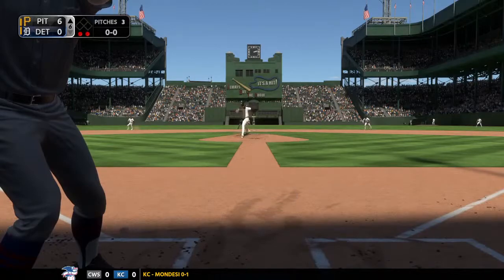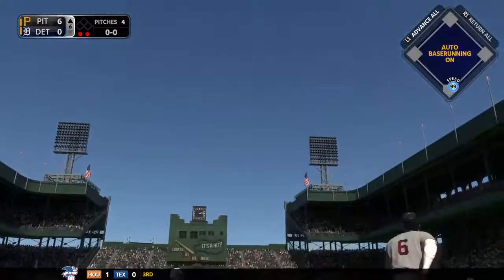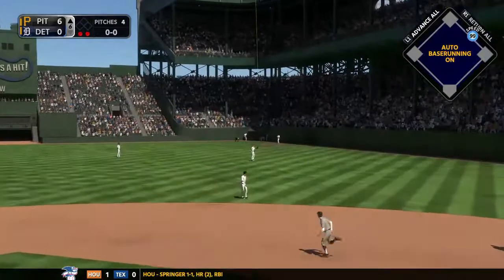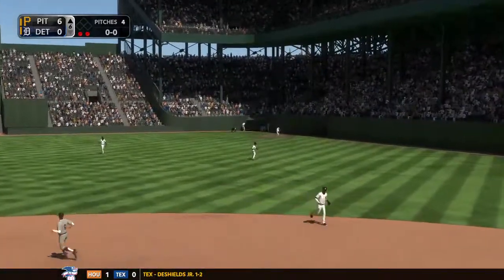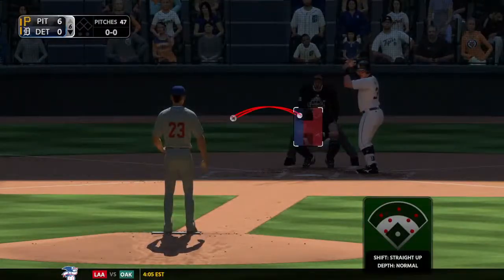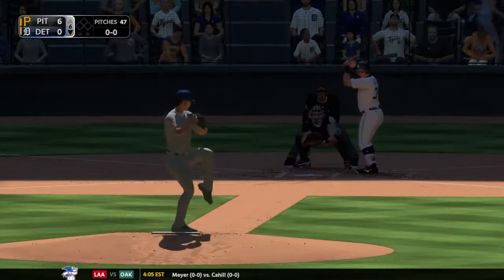He's set, and the pitch. Lofted in the air out toward right center. Castellanos is calling for it, and that ends the inning. Pirates leading off the inning, James McCann, and they'll need him to get something going here.